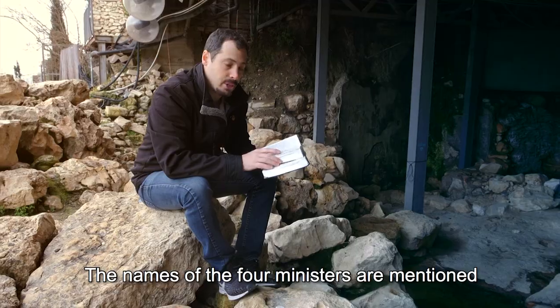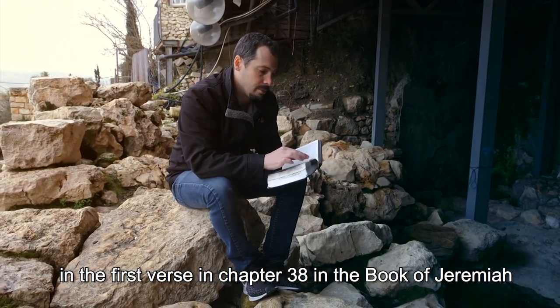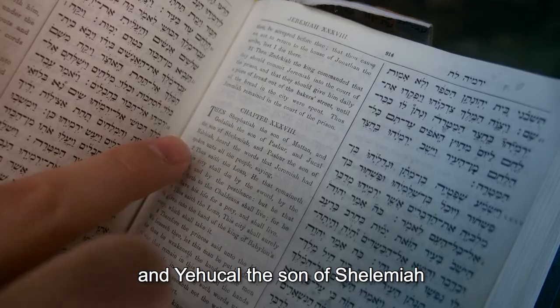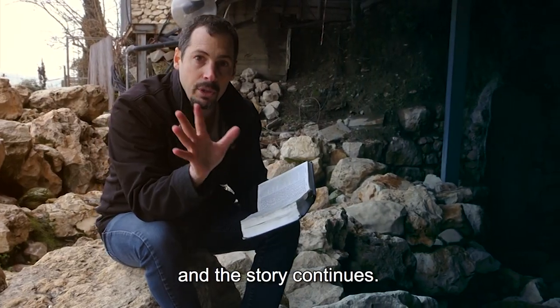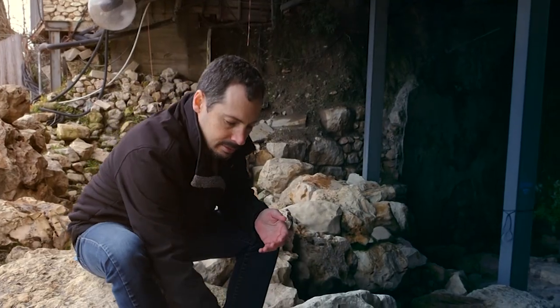The names of the 4 ministers are mentioned in the first verse in chapter 38 in the book of Jeremiah. Then Shephatiah the son of Matan, and Gedaliah the son of Pashhur, and Yuchal the son of Shelemiah, and Pashhur the son of Malchiah heard the words that Jeremiah had spoken to all the people, saying, and the story continues. Now, why did I just read out these 4 ancient Hebrew names?